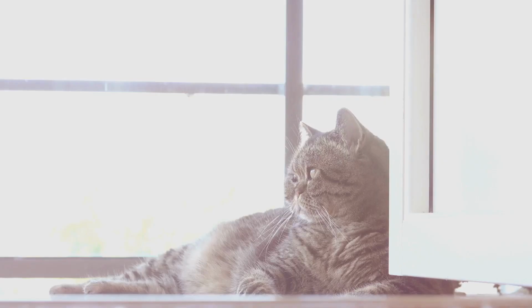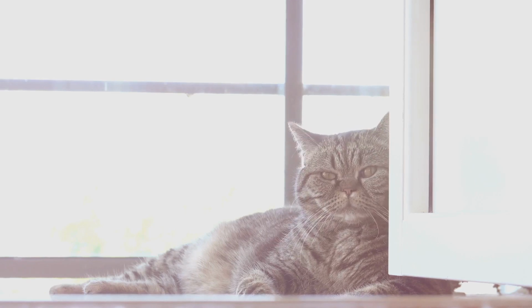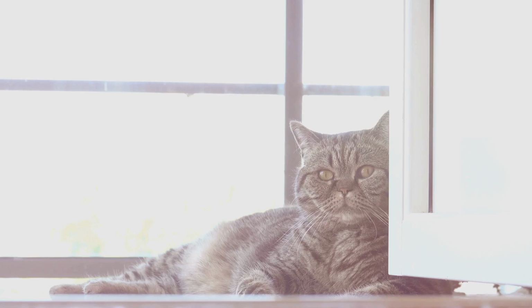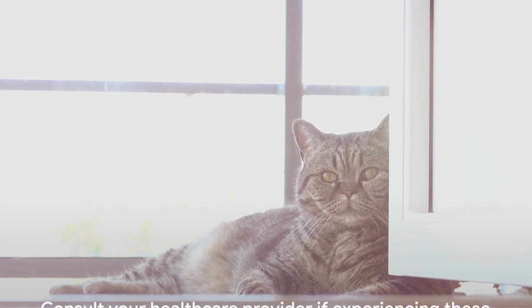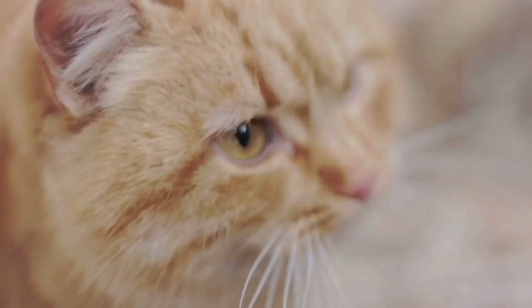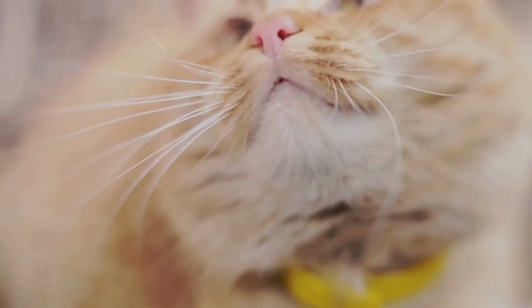Recognizing these symptoms is the first step towards getting a diagnosis. And once you have a diagnosis, you can start taking steps to manage your cat allergies. So, if you're experiencing any of these symptoms, it might be time to have a chat with your healthcare provider. After all, knowledge is the first step towards finding a solution.